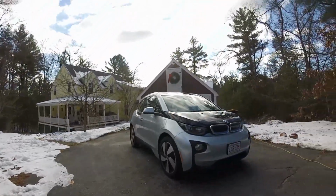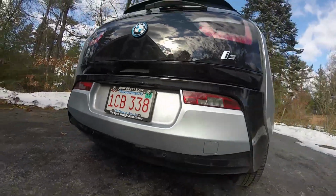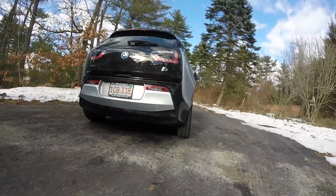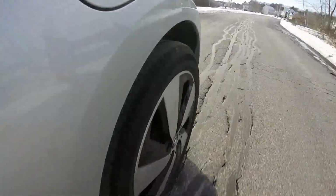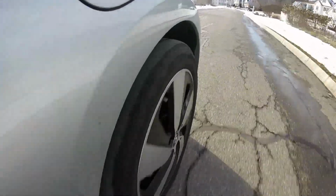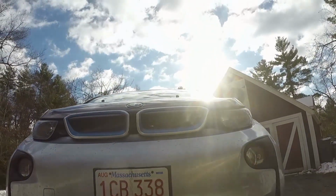This car is fun to drive. It has a 170 horsepower electric motor, which isn't the full story. You get all the torque from the second you hit the accelerator. Because of the instant torque and there's no gear shifting, the response is superior to a gas-burning engine. So let's show you some of its cool features.